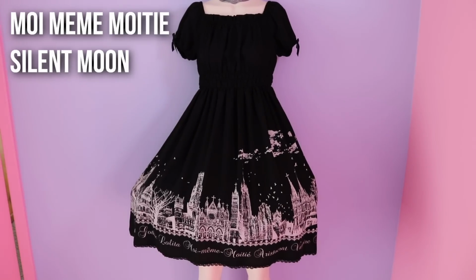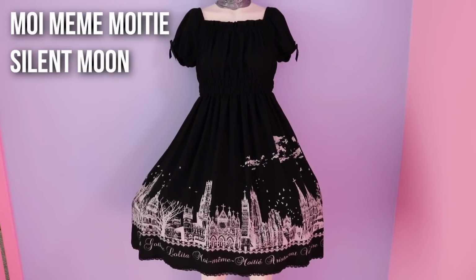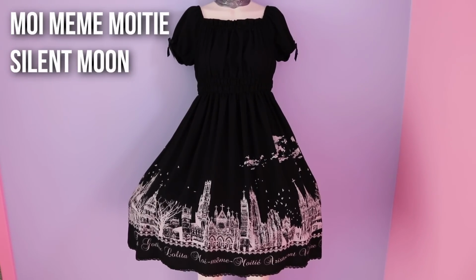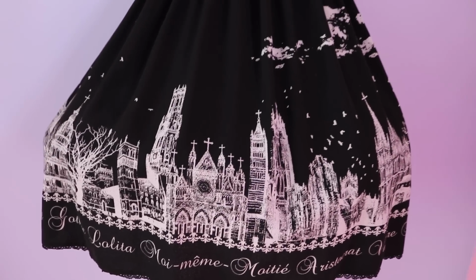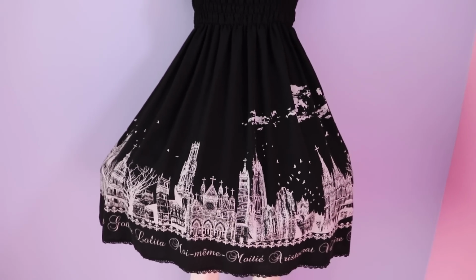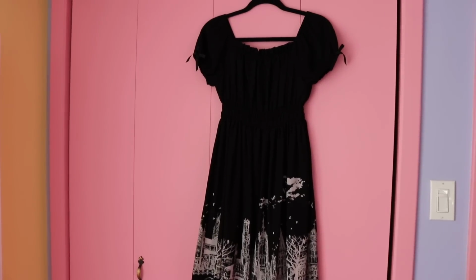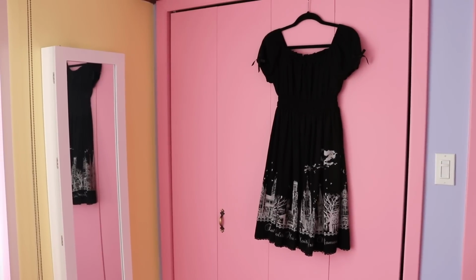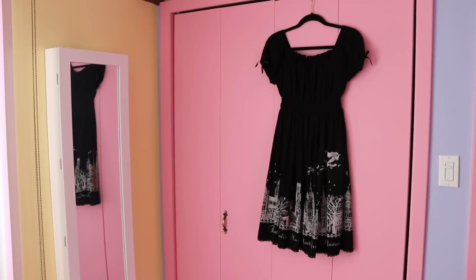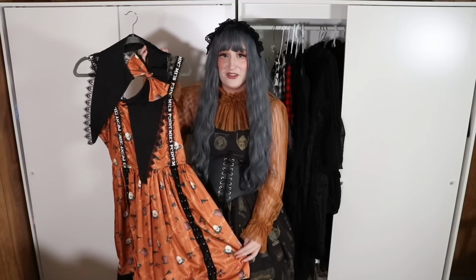I personally think Moi-même-Moitié pieces are the hardest to obtain secondhand. I wanted a piece for so long, and my push to actually get one was an event in 2020 I was supposed to attend where Mana-sama would be. But of course it got cancelled, and I'm glad that I finally got the push to get a piece, and I hope I can attend another event that Mana and Moitié will be at in the future. This dress has a fun story and a fun secret.